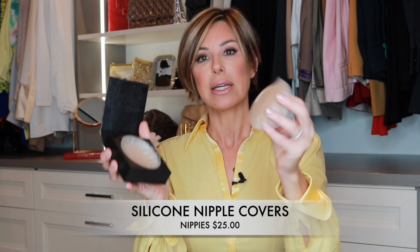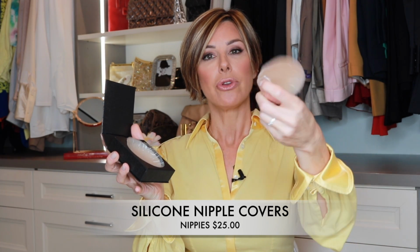And then last but not least, let's say you have a dress that's got some structure and it's form fitting and it holds everything in nicely, and you don't really need a strapless bra, but what you need is something to hide the headlights. And there are quite a few products on the market for that. There are silicone nipple covers. Let me open these out. These are by Nippies, and they're basic covers, right? So you peel off the plastic and you just put it on the nipples, and that's it.